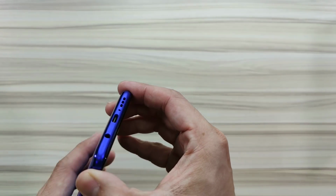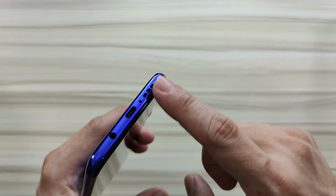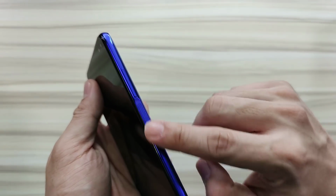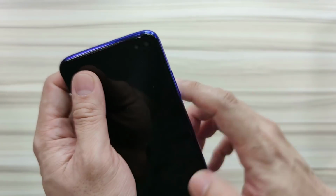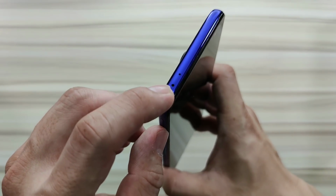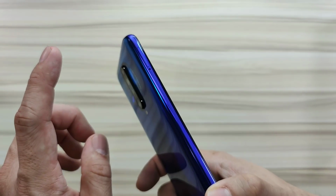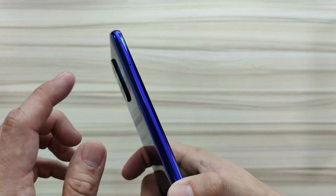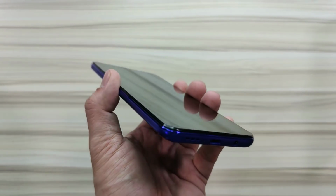Okay, so taking a close look down here, we have the audio jack, the USB Type-C, microphone in, and of course the loudspeaker. On this side, we have the power button, also the fingerprint scanner, the volume rocker. Okay, typical Xiaomi phone, rocking the IR blaster, and of course the noise cancellation mic. On this side, we have the hybrid dual nano SIM, or the other one you can place a micro SD card.